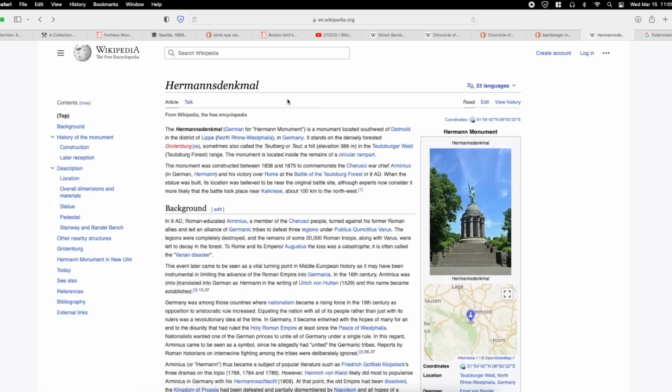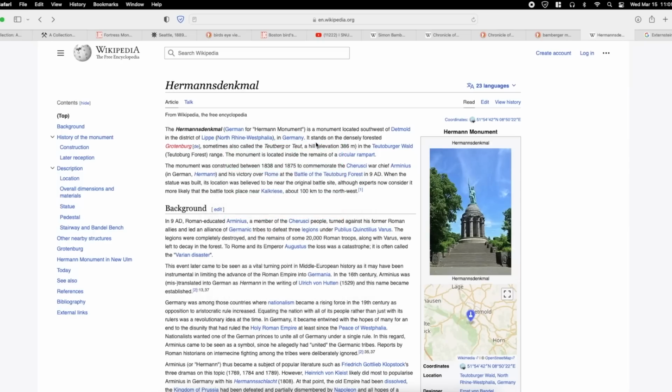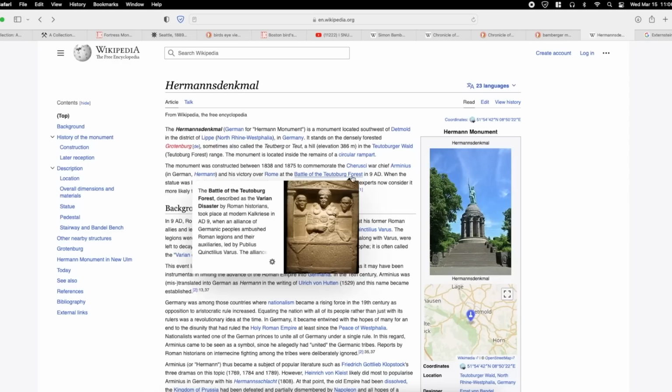So that must have been a man. Or in German, the Hermann Denkmal. It's a monument again in this North Rhine-Westphalia of Germany. It's located in the remains of a circular rampart, or maybe a star fort. The monument was constructed between 1838 and 1875, so it really took them a while for this one, to commemorate some war chiefs and their victory over Rome in some battle.